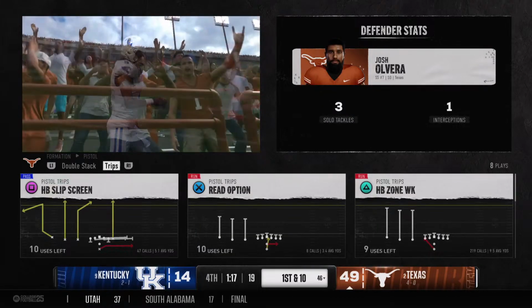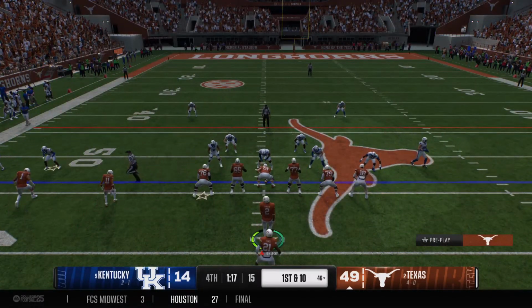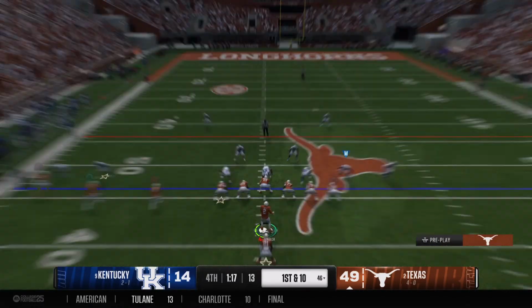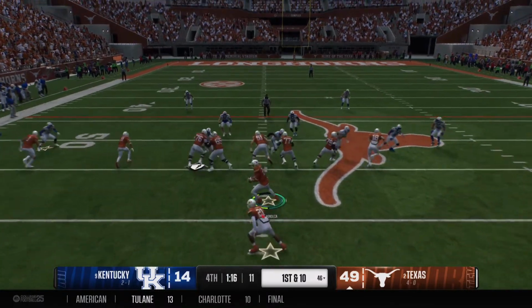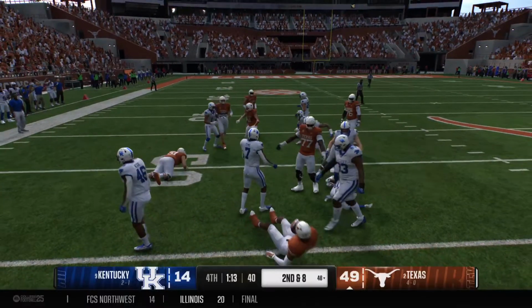I just don't think there's anything else you can do as a play caller. You've got to be able to throw the ball downfield. You just got to hope that your quarterback and receivers can execute when the defense knows it's coming. Here, the interception cost them. That's a nice tackle there by the senior.